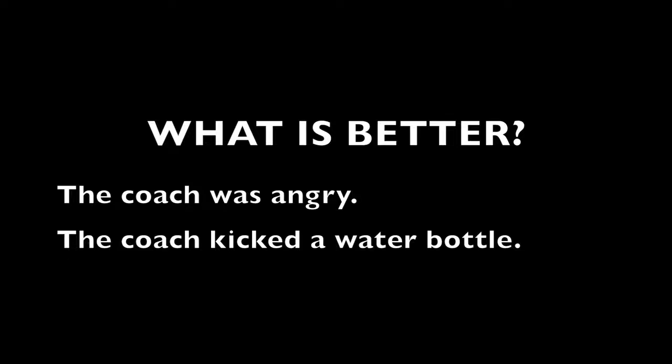Which one's better? The coach was angry, or the coach kicked a water bottle? The answer is the coach kicked a water bottle. If you say the coach was angry, well, you're telling your reader the coach was angry and it's not that exciting. But if you can show an action that describes the emotion, whether the coach's face became flushed, whether he said some bad words to the official, or maybe if he kicked a water bottle, it shows that he's angry. It doesn't tell anyone he's angry, and that's better writing.